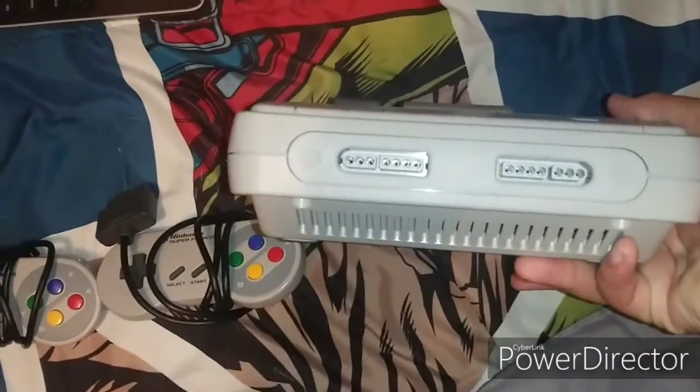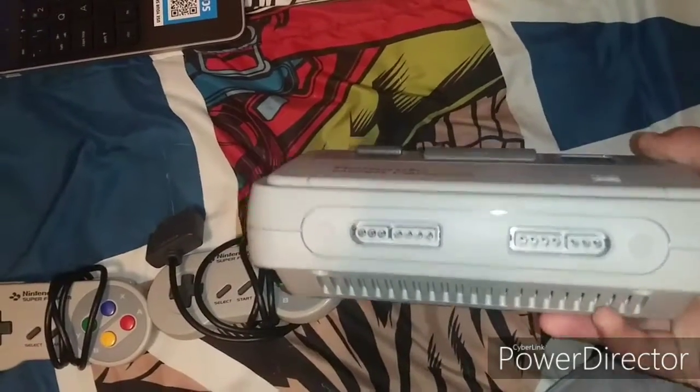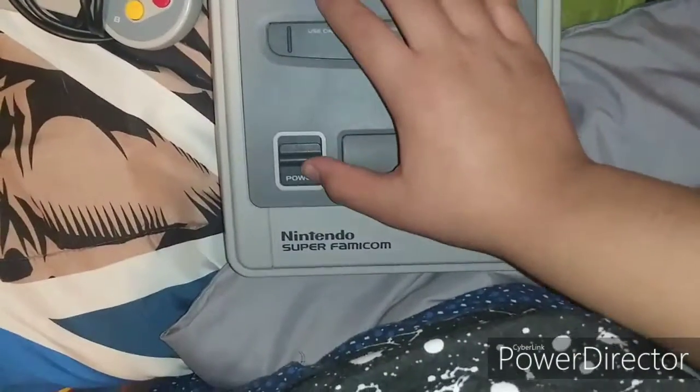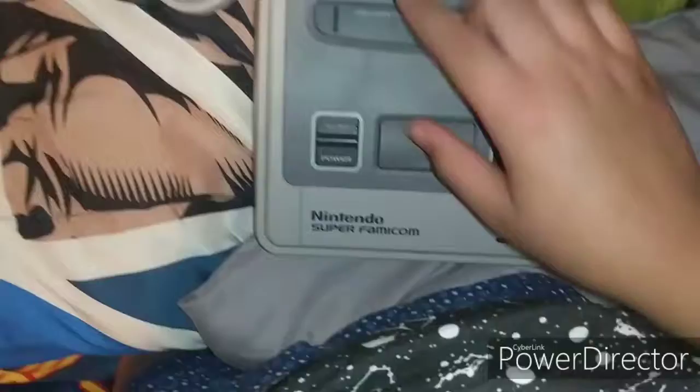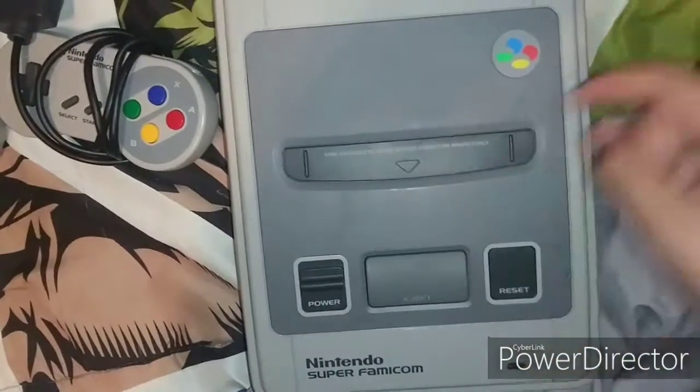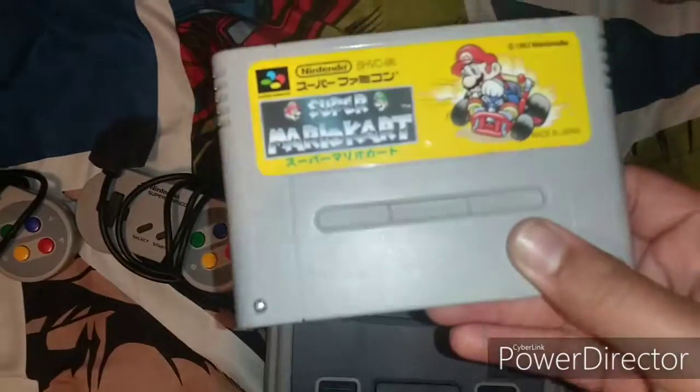As you can see on the front, the same ports as the SNES. Really big letters right there telling you what it is. There's the power button right there. There's the eject, the reset. And then here is where you put in your game, and here is the game. This is Super Mario Kart.